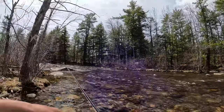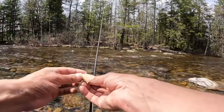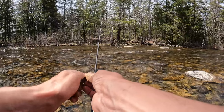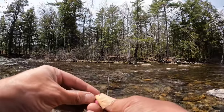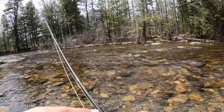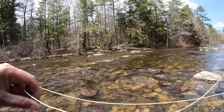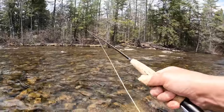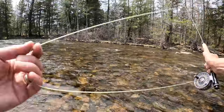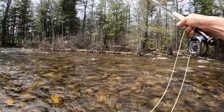And actually, I can take my little indicator off and see if there's any fish in these little ripples in the back here. Just try to tight line them. I'm not seeing any fish, doesn't mean they're not here. But if I was a trout, I wouldn't be in this crystal clear stuff. Right away, I'd be in that pool down there.